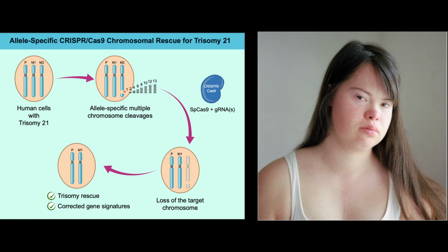And then how did they confirm that it was specifically the M2 allele they were targeting? Because that seems tricky. It is. So this is where it gets really interesting. They created something called 3-color reporter trisomy 21 cells. They engineered these cells so that each of the 3 copies of chromosome 21, the paternal P, the maternal one M1, and the maternal 2 M2, would glow under a microscope with a different fluorescent color. So that way they could actually directly see which chromosome was disappearing. That's so cool.